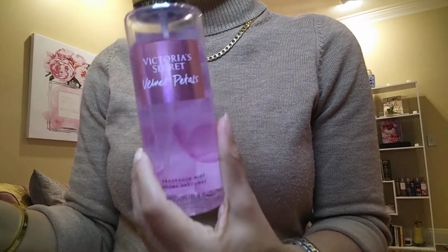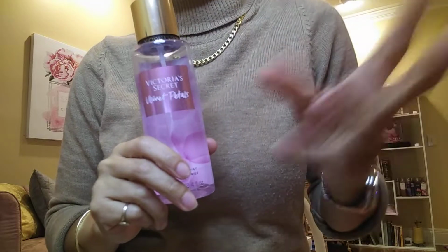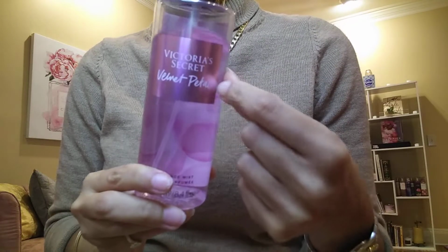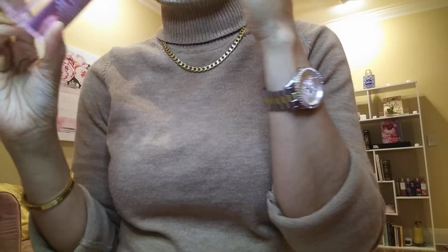Okay, so for this one, I didn't put a lotion on that day. I was feeling a little lazy. I didn't put any scented lotion. It was just regular Lubriderm unscented lotion, so there's nothing fancy with that one. So here we have Victoria's Secret Velvet Petals. We have Lush Blooms Almond Glaze, made you blush, again, all poetic.